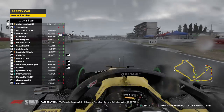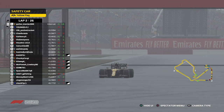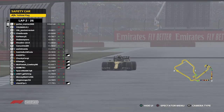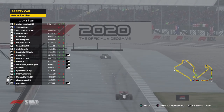Guitar Maniac going very slow. Oh my goodness, stalling the car almost. I'm not too sure why he's slowing down here. He's parked on track. What is going on with Guitar Maniac as he is just parked on track here? And that is very dangerous. You got to get that car up and running. But I think Clogmonger had a big moment.